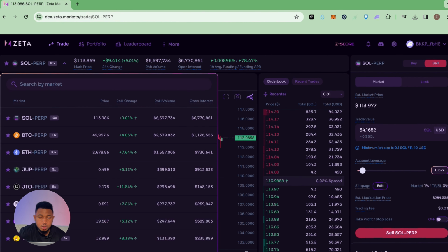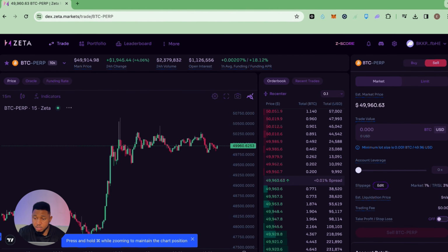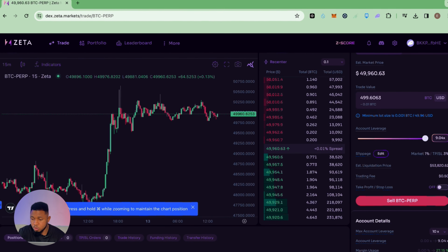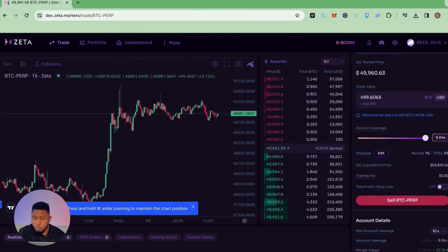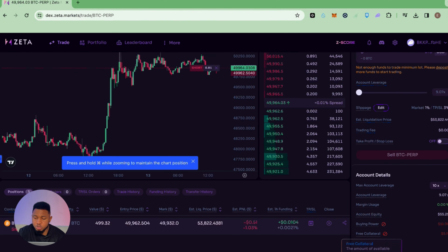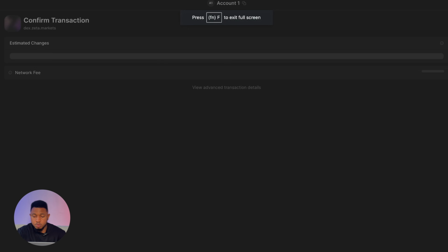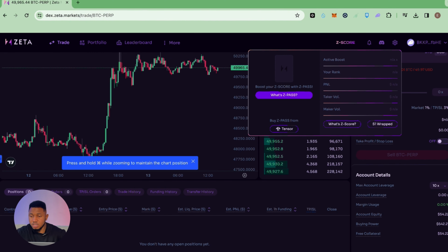I can also change the coin. Let's say I want to use BTC. So I'll come here and let's take another shot on BTC, and I'll drag this to the highest. So I'll click on sell BTC and click on confirm. While you're doing this, remember that you need to have some SOL token in your wallet to pay for transaction fees. So I'll come here and click on close trade and click on close position and click on confirm. All right, so that is done.